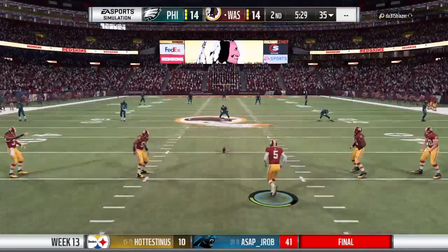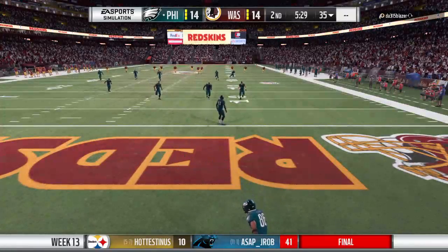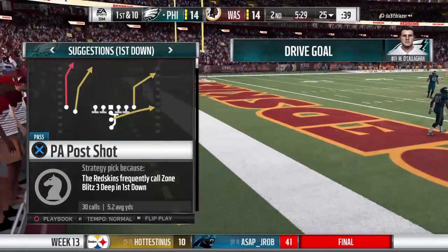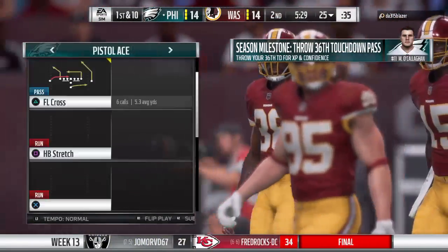So a tie ball game here as the kick's away. And they will not get a chance to return this one as it's through the end zone for a touchback. And out come the Eagles.